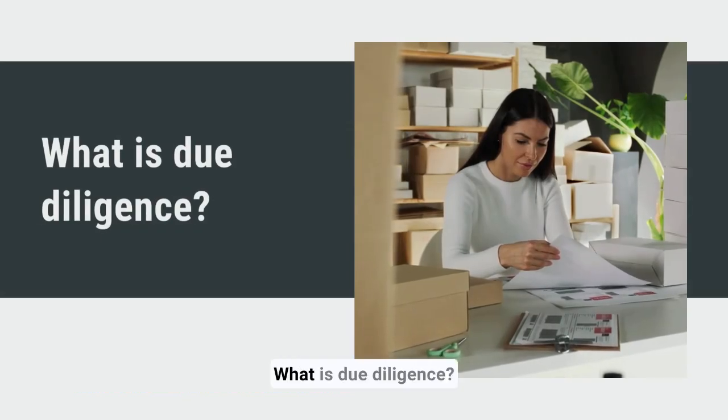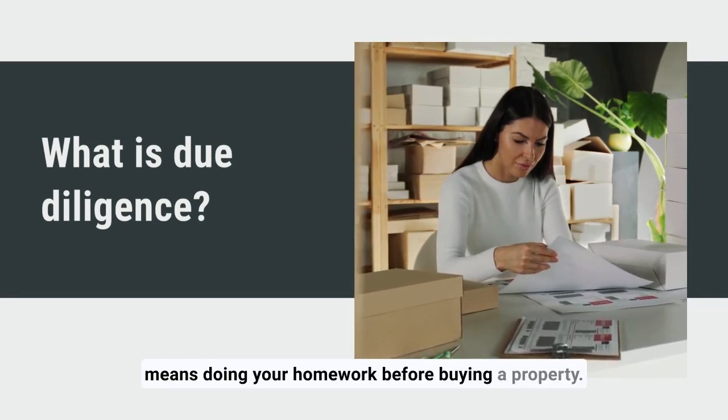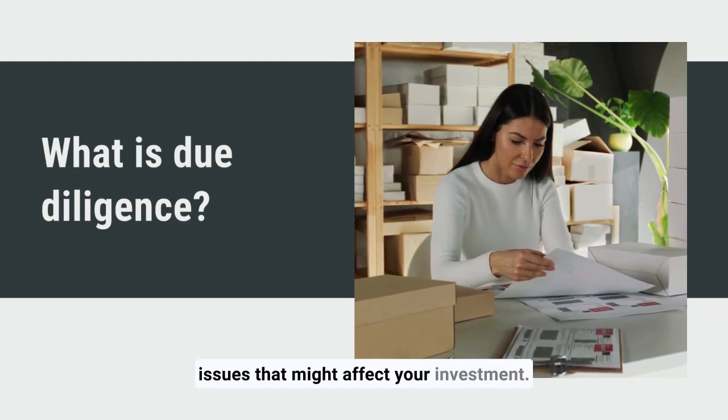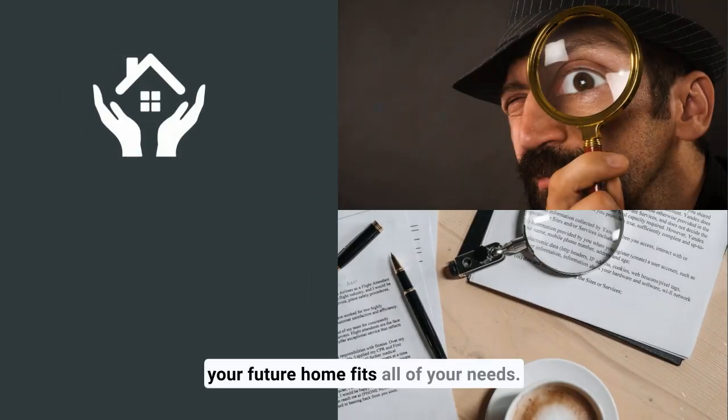First things first, what is due diligence? In the world of real estate, due diligence means doing your homework before buying a property. Due diligence involves uncovering any hidden issues that might affect your investment. Think of it as detective work to ensure that your future home fits all of your needs.